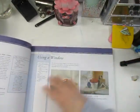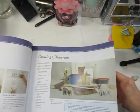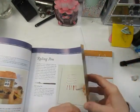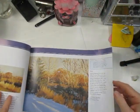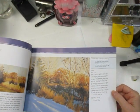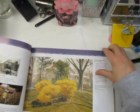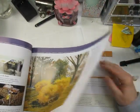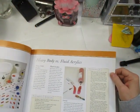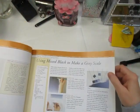It starts off with materials, of course. Most art how-to books do, shows you materials you need, and then it goes on with your painting materials, kind of gives you a guide on what to get or what you should be using, and then it goes into steps like paint a wash, lift out your tree trunks, and this here is just using the lift out tool, and it goes on into where a place to paint. Fix yourself up a studio, and then it starts into acrylic. Heavy body, talks about those, talks about the color wheel, color theory.